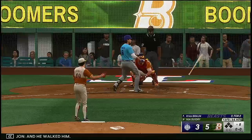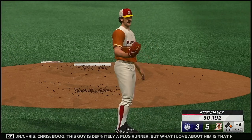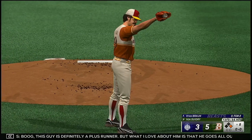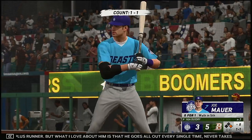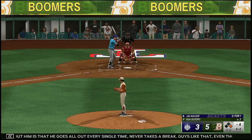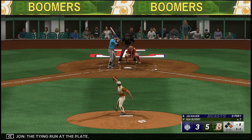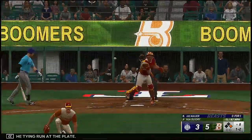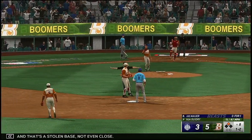And he walked him. Ball four. This guy's definitely a plus runner, but what I love about him is that he goes all out every single time, never takes a break. It's guys like that, even though they don't have the elite speed, the fact that they're consistent with it, they make moves on the base paths. The tying run at the plate. And that's a stolen base, not even close.